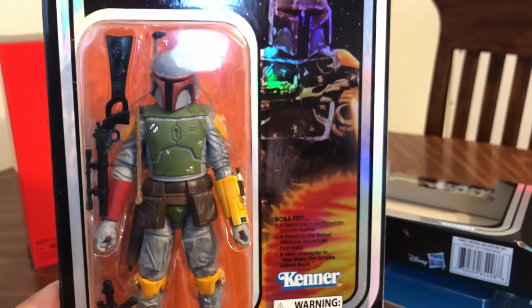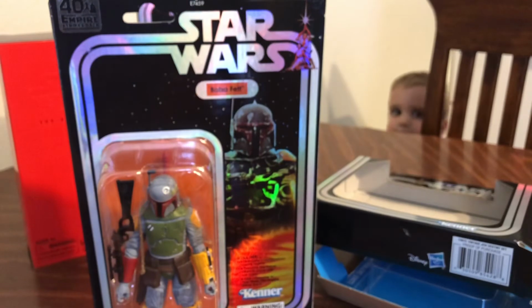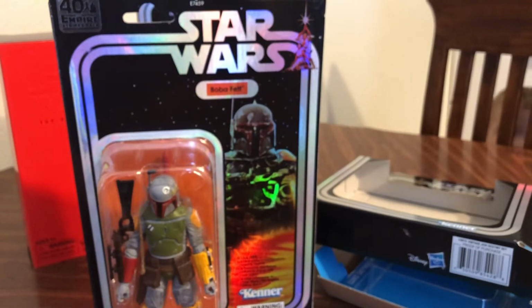A friend of mine was able to pick these up at the con for me. The only thing I have not gotten is that retro Vader figure. I'm not that excited about it, even though I'm a Vader fan, but I'll be able to pick that up. Those aren't that expensive to get. I just haven't picked one up yet.